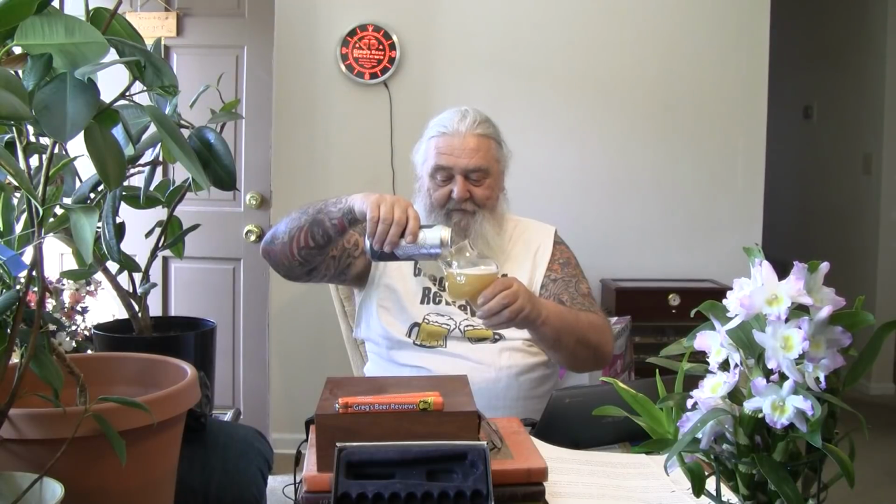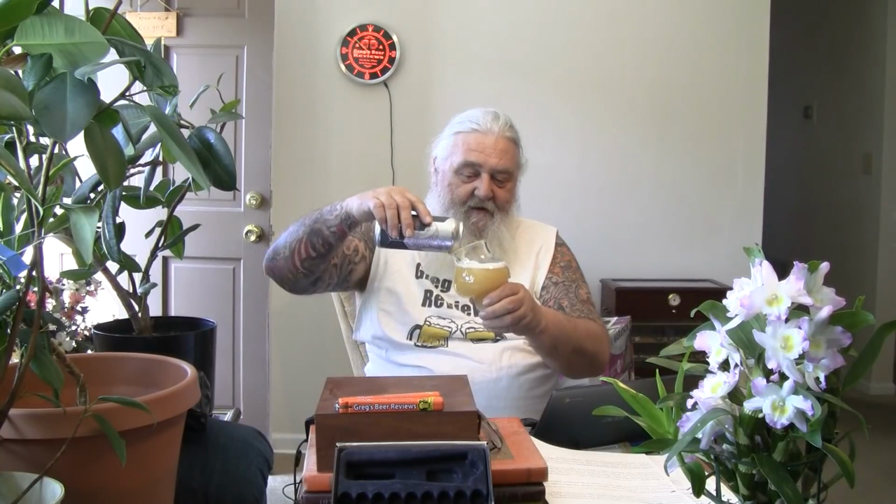I'm using my favorite tulip glass today, guys. We're going to swirl this around so I can get it in, instead of waiting for the back end pour.